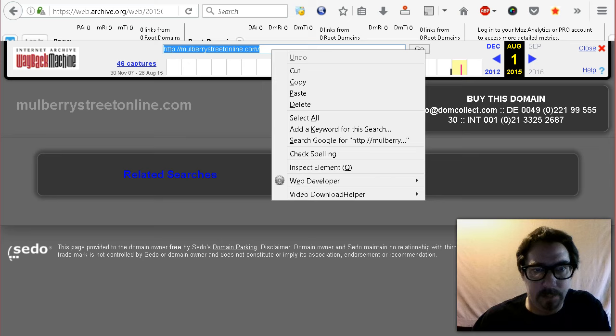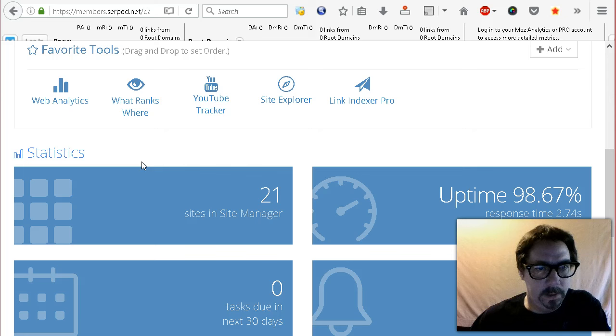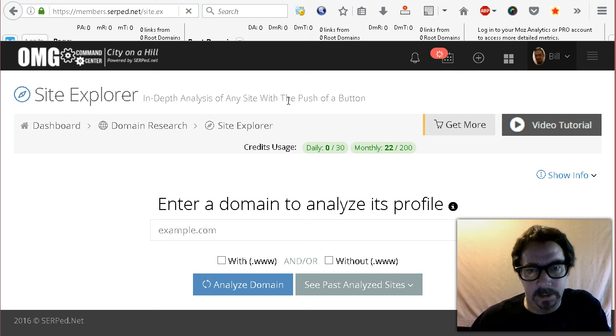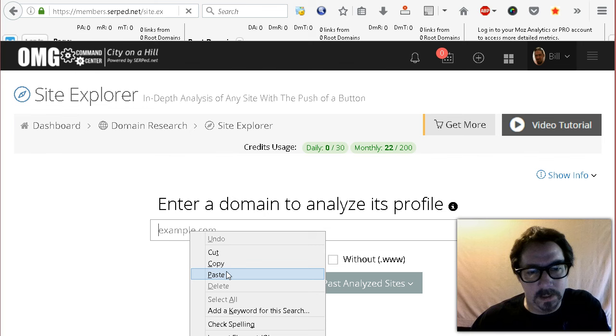So let's copy that. Now, a lot of people would probably want to use Majestic for this, but I don't have Majestic. I have this, it's SERPed up here, and it gives me a lot of tools. There's a lot of tools at my disposal with this, and I use the Site Explorer inside here. You can use Moz, M-O-Z, and they have an Open Site Explorer, which has a price tag behind that, and Majestic has a price tag, and this has a price tag. They all cost something. They're not free and they're not cheap.